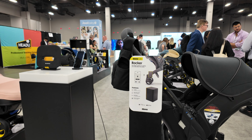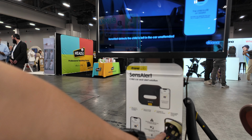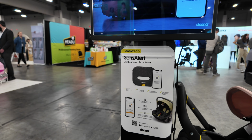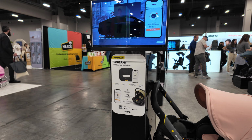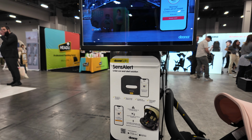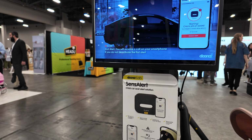And then what do we have here? Alright, yeah, this is one of those little slide-on inserts that you can have to alert you that your child is still in the car. Hit or miss. I had something with Cybex before. It actually ended up being more annoying than helpful for me. But each parent is different. It's always better to be safe and just be a little bit annoyed.